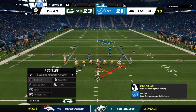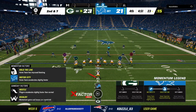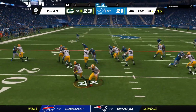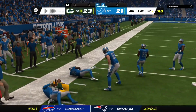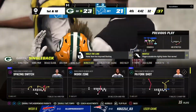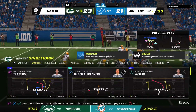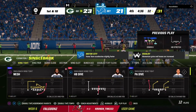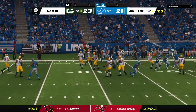Now 2nd and 7 from the 23. Again, it's Jones. And he's able to get out to the 32, brought down there. 47 yards rushing for him now as he's run it 11 times. At this stage of the game, with the score where it is, the key here is stay in bounds, and he did just that. Not by a huge margin, but he stayed in.